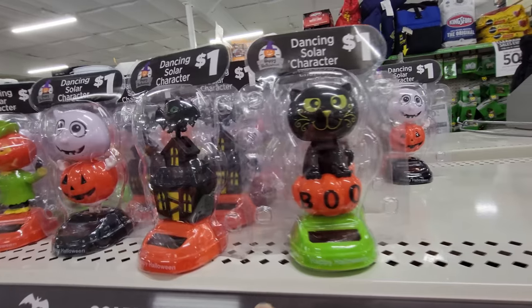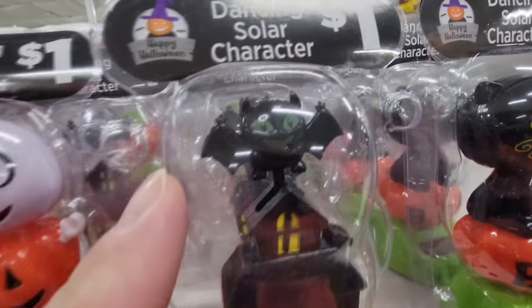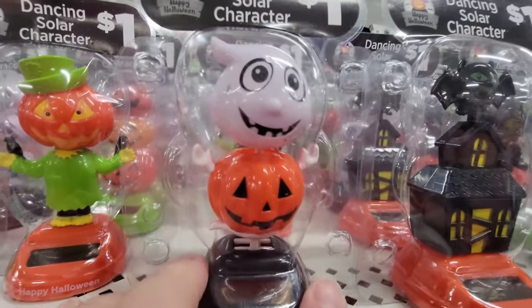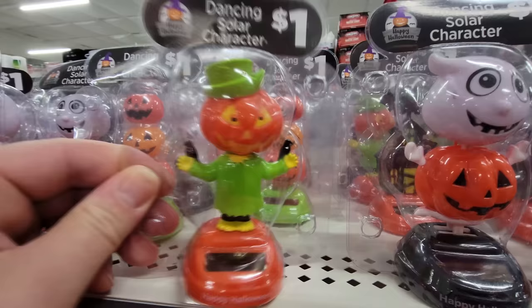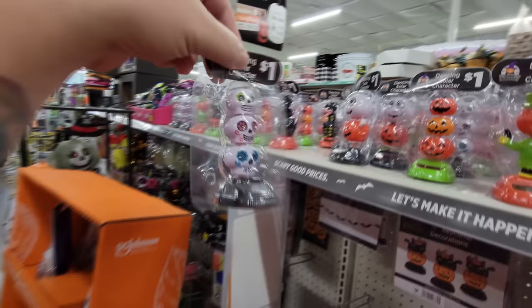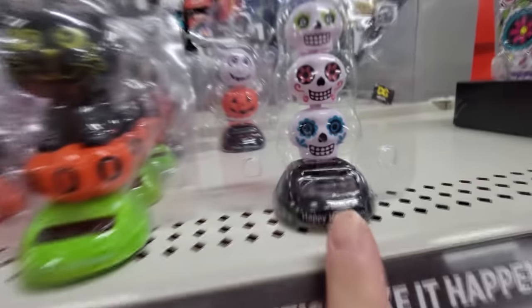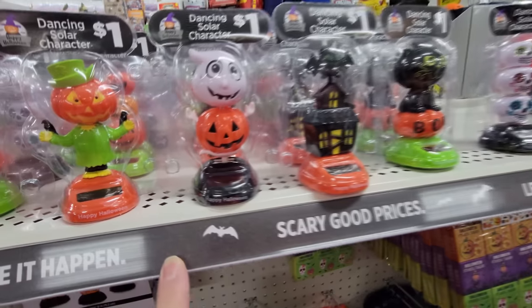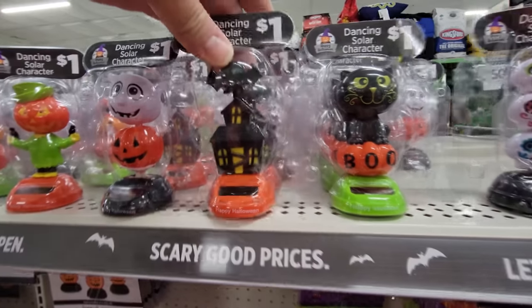Look at these little dancing solar characters. We got a cat on a Boo pumpkin, a haunted house with a bat, a pumpkin that's actually a ghost. Oh, look at this one. It's like a jack-o'-lantern scarecrow. That's pretty cool. Here's a pumpkin stack. Ooh, we got a Day of the Dead skeleton stack here too. And these collect power from the sun, and then it makes them dance. They're not dancing right now, but I guess if you took them out of the package, they would dance.